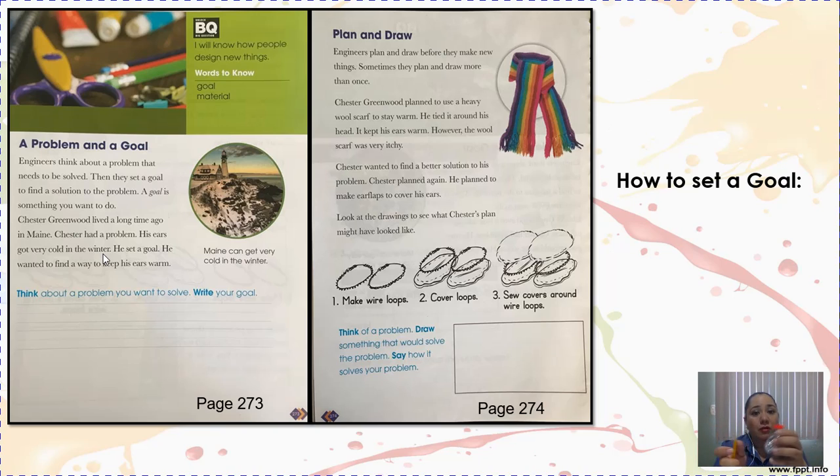Now, for homework, you have to think about a problem you want to solve. This one is homework. You're going to send me a picture because you're going to think about the problem you want to solve and write your goal. Okay? On page 274, here, how to set a goal.